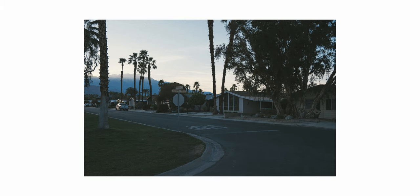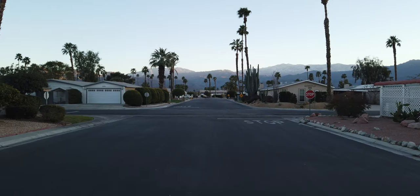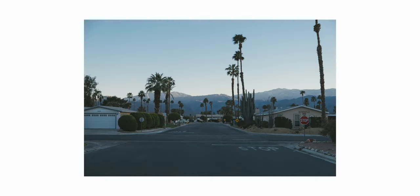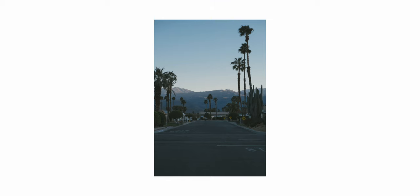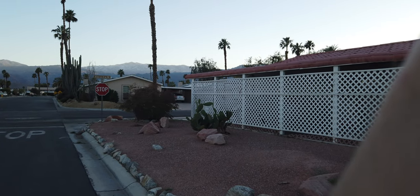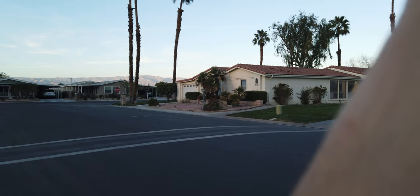As you can see, we are now starting to lose a little bit of light as it goes behind the mountains. I also really love a good stop sign.